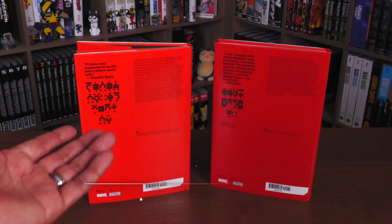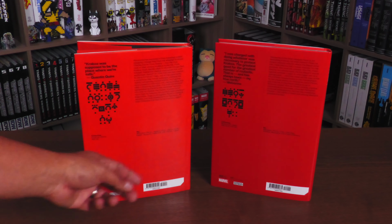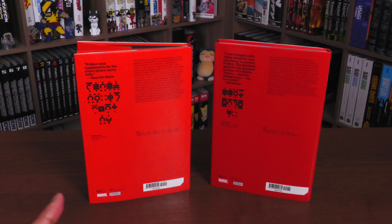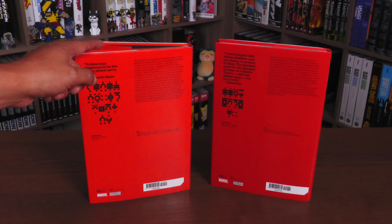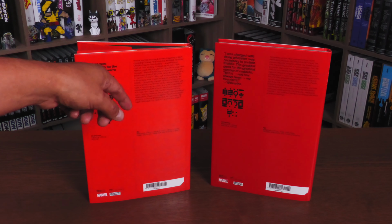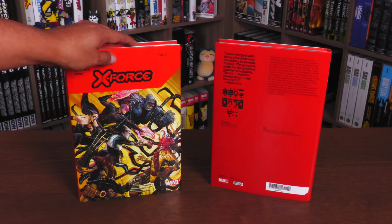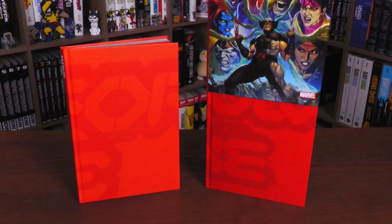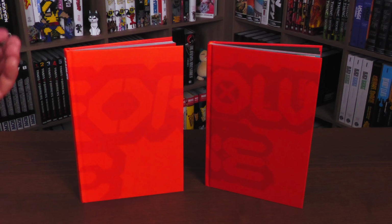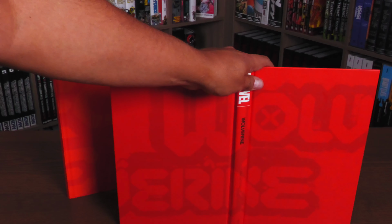And then the backs of the books. You have a quote from Quentin Quire in the X-FORCE book, and a quote from Wolverine in the Wolverine book, what it collects, the ISBN, and then a parental advisory. The X-FORCE book is $44.99, while the Wolverine book is $49.99. We're going to look underneath the dust jackets, which actually spell out the title of each series.